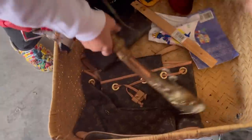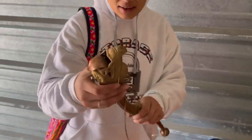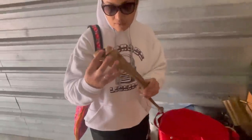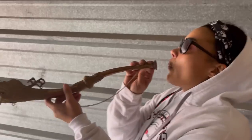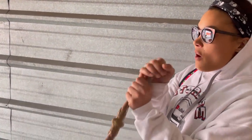Did we show this one? Whoa, Chapo! Chapo, there's more. Wait a minute. What the heck is that? Oh, is this a sword? What the heck is that? Wait. No way. Blow on it. Dare you. No. Dare you.